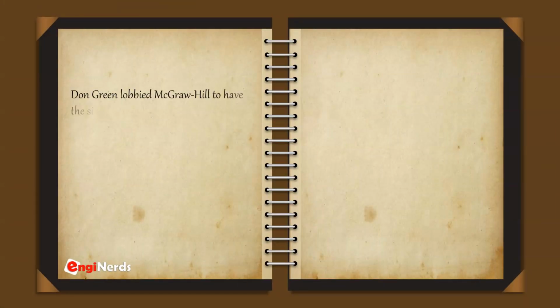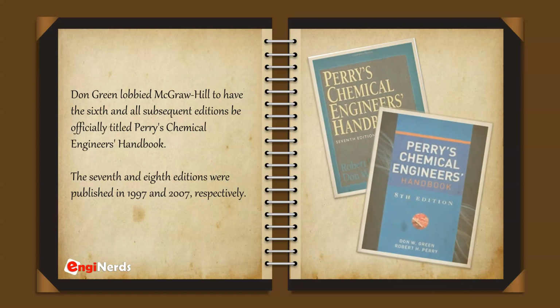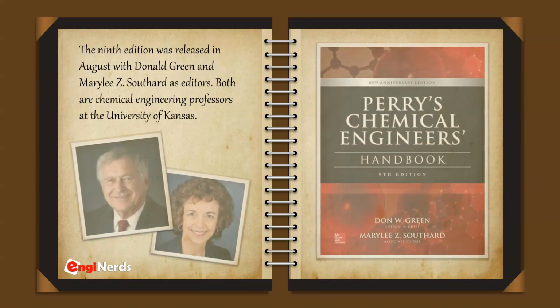Don Green lobbied McGraw-Hill to have the 6th and all subsequent editions be officially titled Perry's Chemical Engineers' Handbook. The 7th and 8th editions were published in 1997 and 2007 respectively. The 9th edition was released in August 2018 with Donald Green and Mary Lee Southard as editors. Both are chemical engineering professors at the University of Kansas.